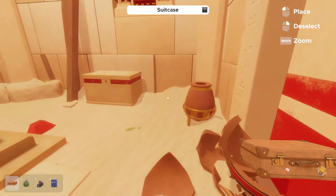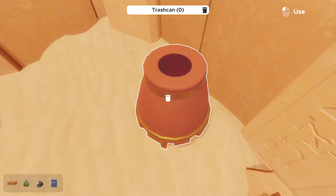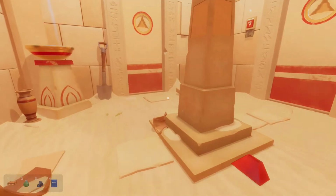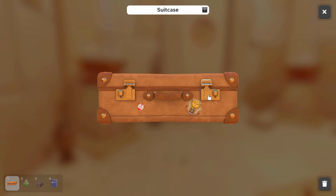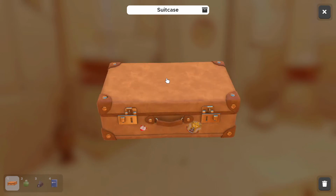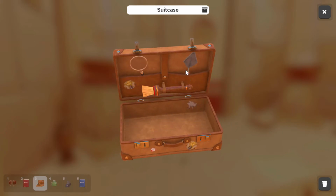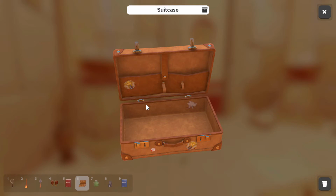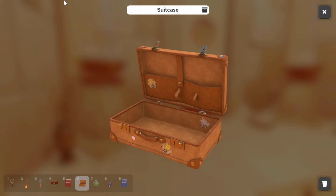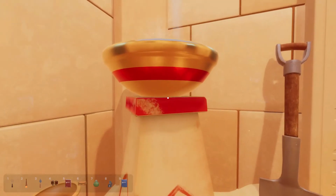Suitcase. Trash can. There's gotta be something in the trash can. Give me it. Oh. Oh, there's literally. Okay. Wrong. Oh, suitcase. What is this? Open it. Open it. Okay. Open sesame. Okay, a lot of stuff here. Anything else in here? No. I'm gonna make sure there's no like symbols or anything. Okay. Perfect. So. Okay. Up I go.